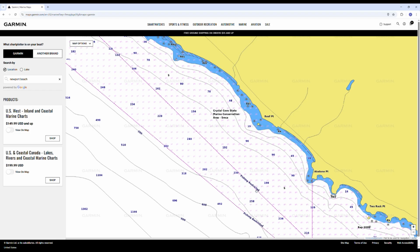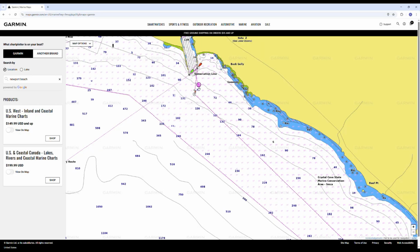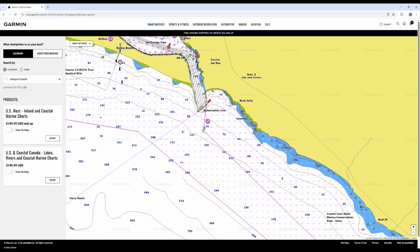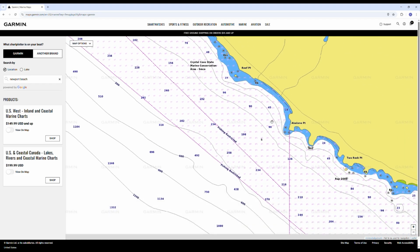So if we look at fishing restricted, it says that in this area you're allowed to fish and you're allowed to take fin fish only. You can Google that. Just Google Crystal Cove, Newport Beach, fishing restricted. It should come up with some information for you. But basically, this entire area, when you exit out of the jetties of Newport Beach, you go along the coast here, down to Crystal Cove State Park.